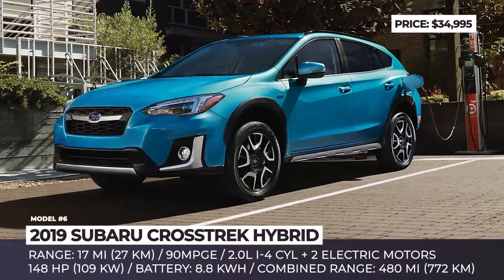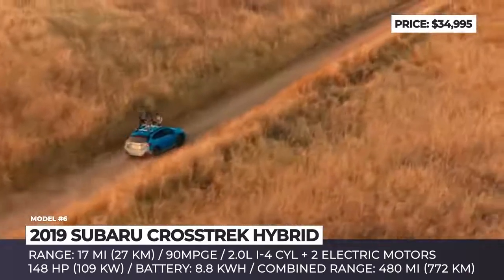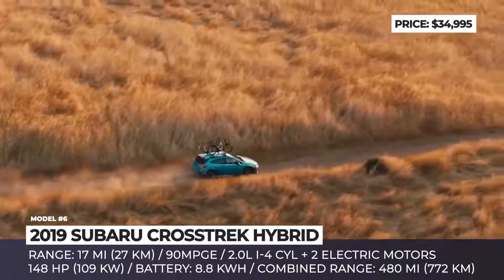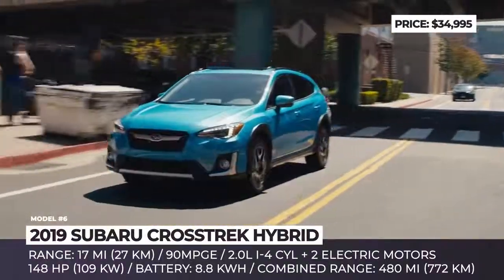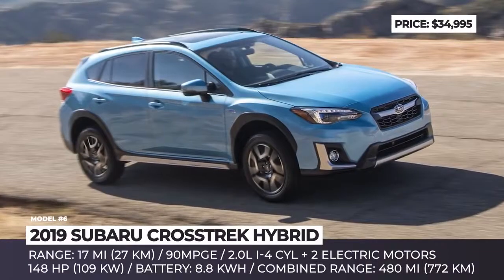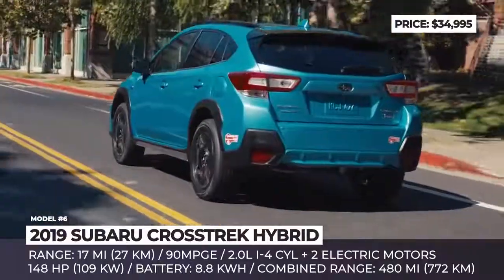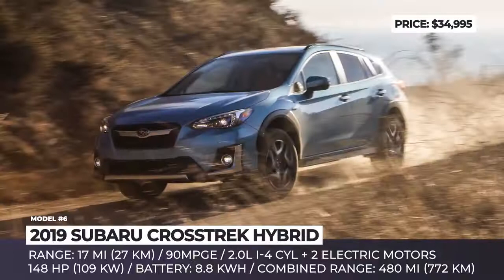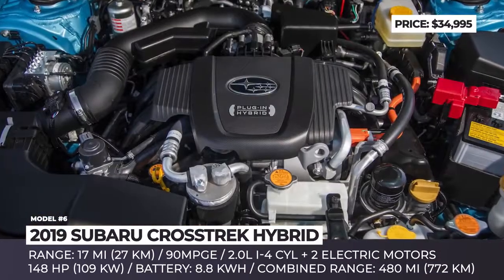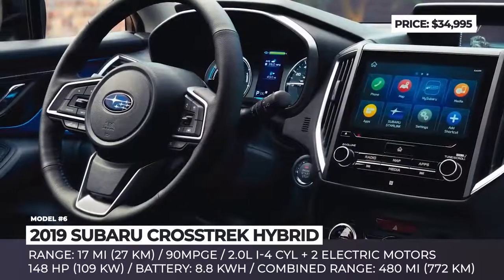Subaru Crosstrek Hybrid. Built on Subaru's new global platform, this compact crossover represents the brand's first try at plug-in hybrid vehicles. It sources the electrification tech from the Toyota Prius Prime, so its powertrain consists of two electric motors and an 8.8 kWh battery, which are paired with Subaru's 2-liter boxer engine and a CVT. The system's output is rated at 148 horses, and the car is set to deliver around 480 miles of combined range. The all-electric figure, however, is not that competitive, as it is only 17 miles on a charge.